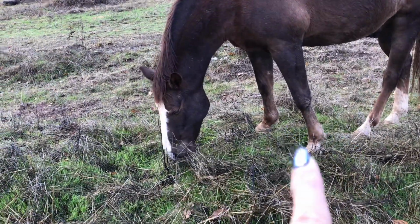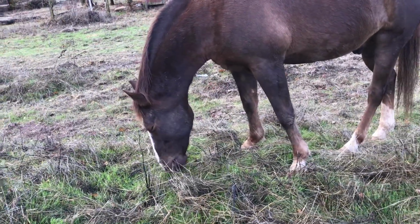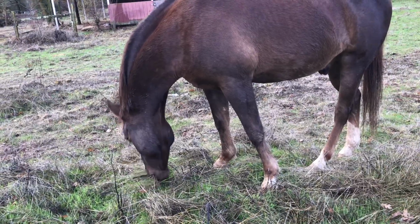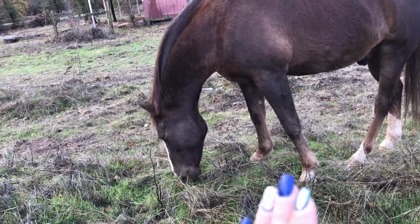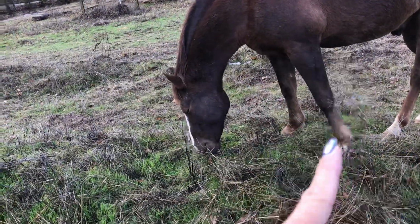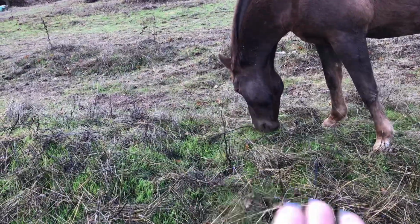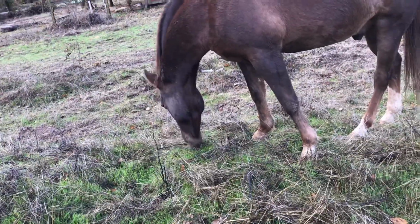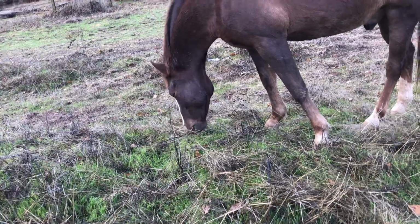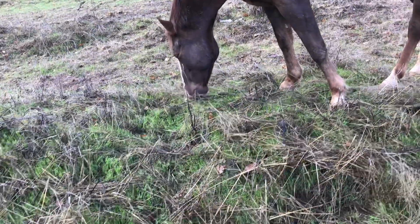So on this left front here, he had a very small, slight rotation in the coffin bone that has automatically realigned itself perfectly with the other bones in the leg, and just by a simple gentle trimming of the toe a couple times by our farrier. And so this leg is in perfect alignment and needs no further intervention.